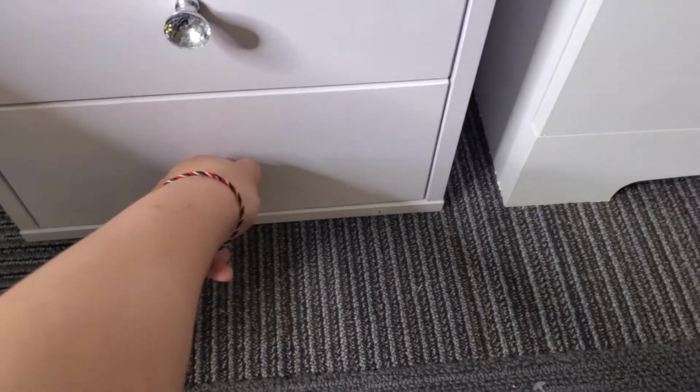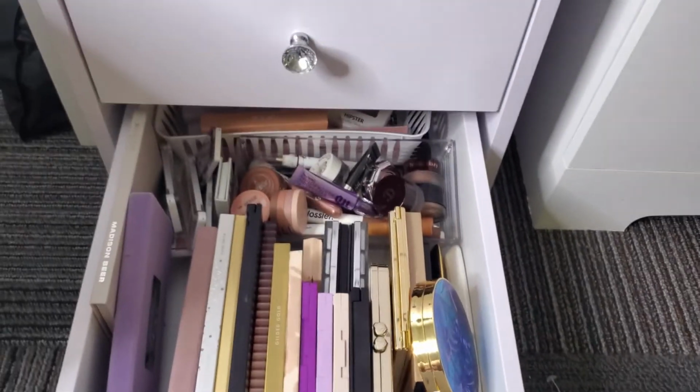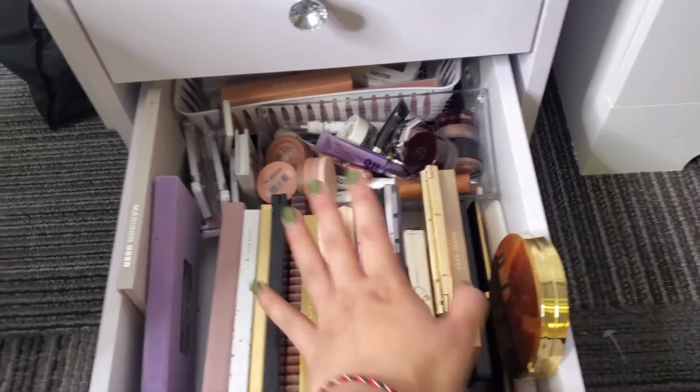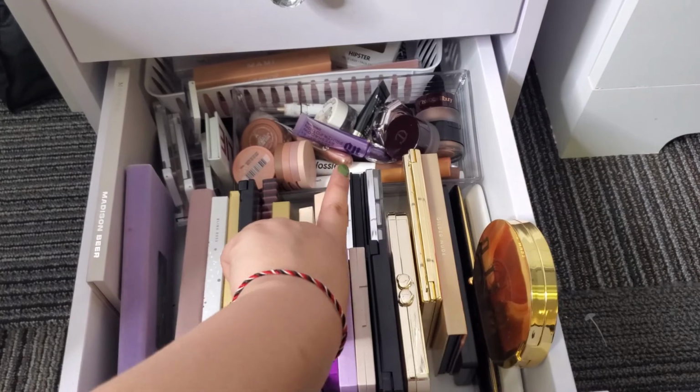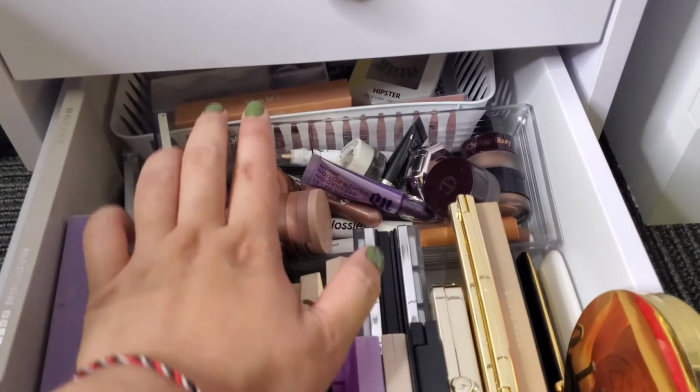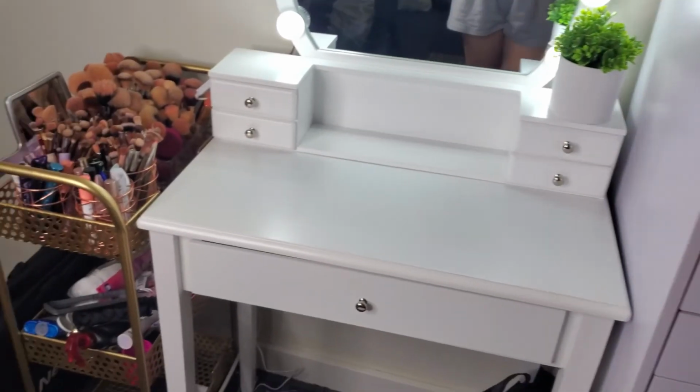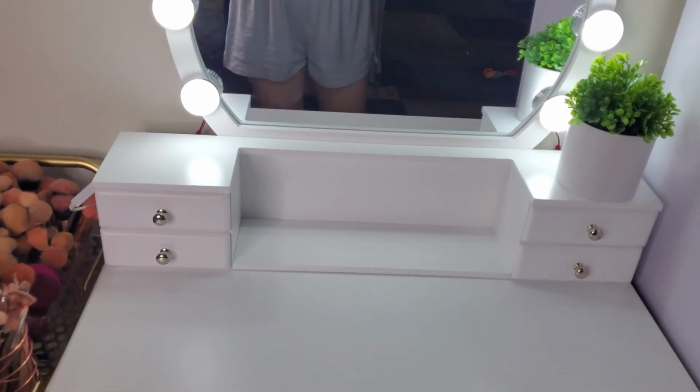And then in this very last one, it is all of my eyeshadow palettes, eyeshadow stuff. I have big palettes, small palettes, pots and stuff, and then way back here I have a bunch of eyelashes. So yeah, that is what is in this giant one, and that is my vanity.